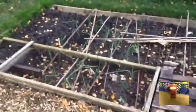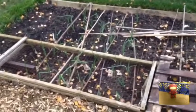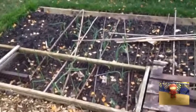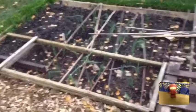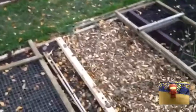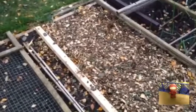Quick look at my onions. Look at that. I know that looks a bit of a mess, but I've had some magpies trying to dig them all up, and they're a pain in the backside, but they're all romping away, those onions, so all good. They're all nice and neat, so quite happy with that. Let's see what else I need to do.